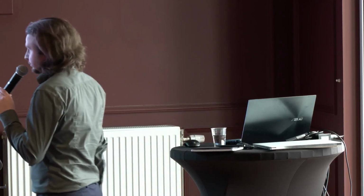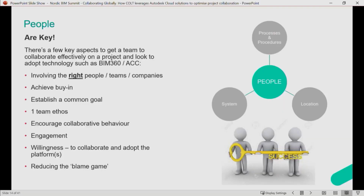And then the final one, which I've probably touched upon a little bit already, is reducing the blame game. It's not one person's fault if a decision was made and it was made wrongly. It's how we react to that issue and look to solve it as a team, which I think, again, the industry could work on when it comes to change and problems.